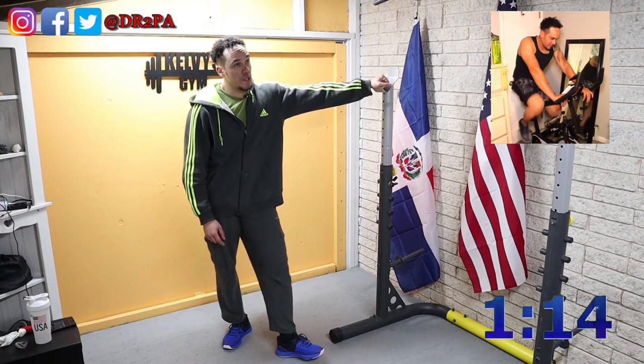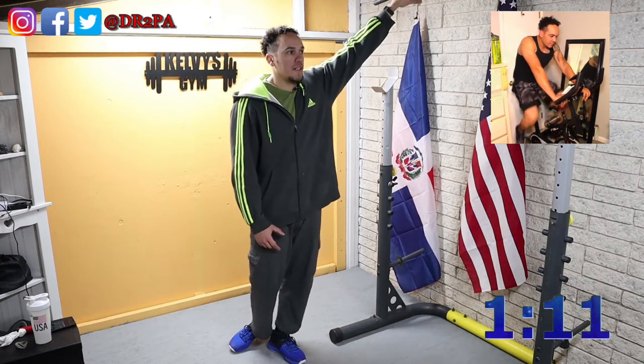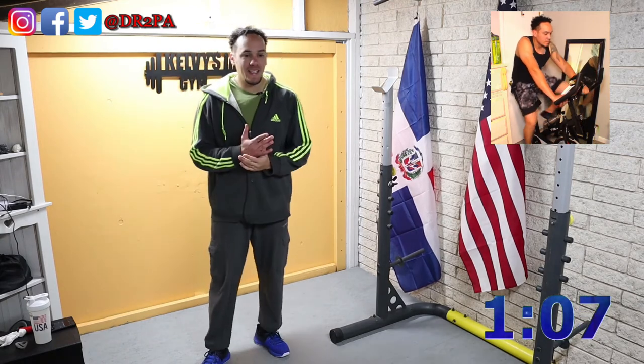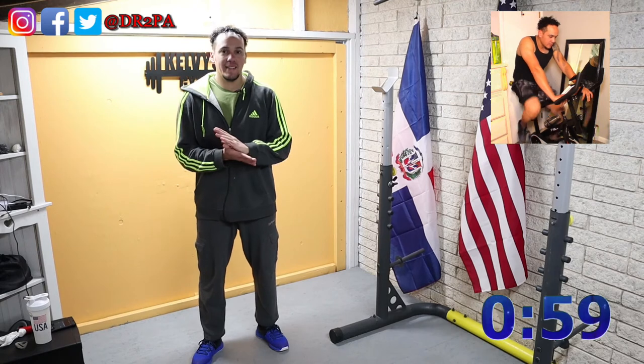I was considering doing leg raises hanging on here, but I know my hands can't hold me there for too long. I know I can use the hooks, but I don't know. I'm still debating it.